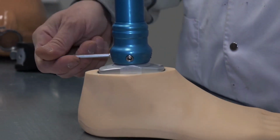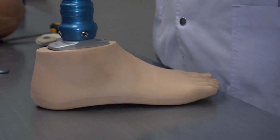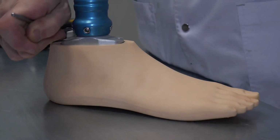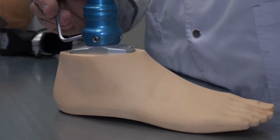From a simple scan to a complex, custom-engineered device, the creation of a prosthetic limb is a testament to human ingenuity. It's where technology and compassion intersect, giving individuals the power to move forward, reclaiming independence and redefining what's possible.